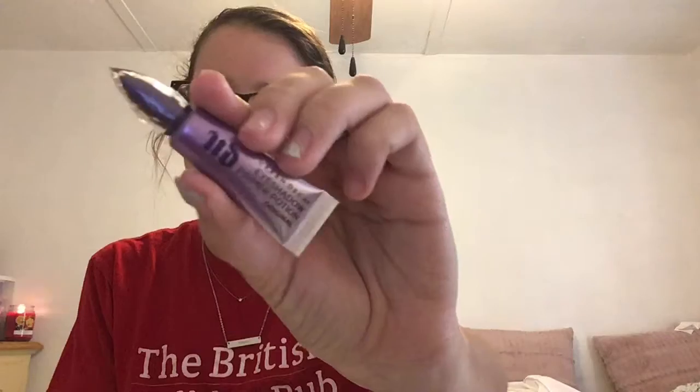Alright, then my last eyeshadow primer, this is a mini of the Urban Decay eyeshadow primer potion. This is right here. I love this. It's very, very nice. Very thin texture to it. It's not thick and heavy, so you don't feel it on your eyelids. I've used it a couple times, and I've enjoyed it every time I used it.